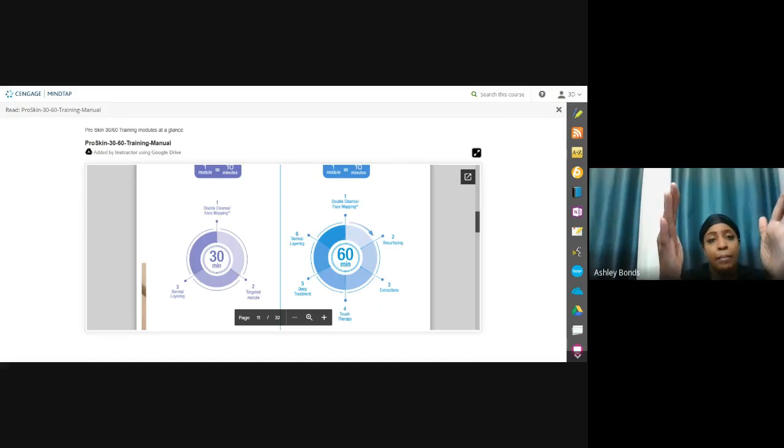Then you have your face mapping. We're going through and you're looking at the different zones of the face. So you're looking at the forehead. Is there acne? Is there hyperpigmentation? Are there any type of lesions that you should be concerned with? Starting from the forehead, working your way down, or starting from the chin, working your way up, however you want to do it. Just make sure that you analyze the whole face.